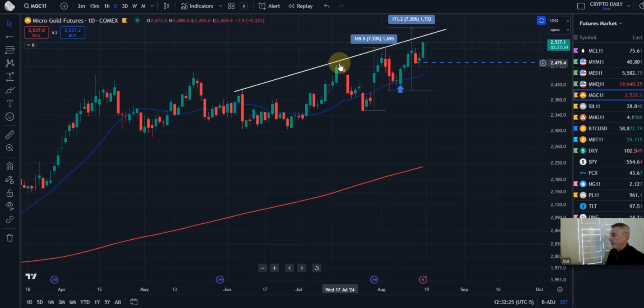One, two touches, so it's a valid, reliable trend line. Hit it the third time. What did it do the third time? Came back down just like the first and second one, okay? Now the third or fourth is when we're expecting a breakout. Nothing's a guarantee, nothing's 100%, but we already have it here.